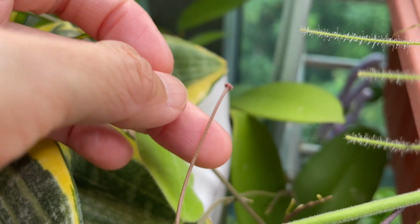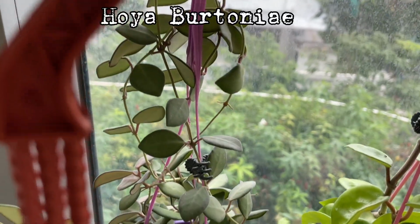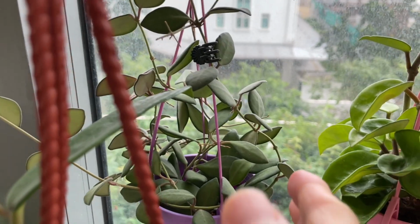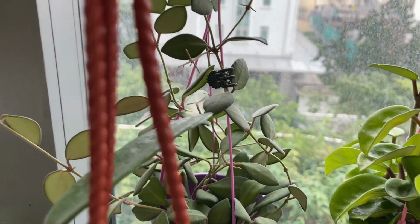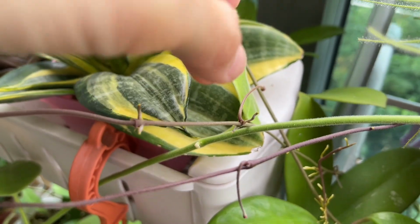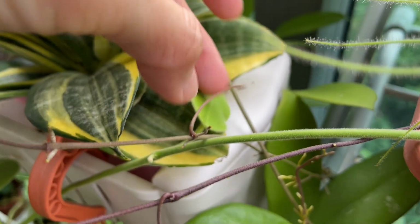And this second peduncle is coming from my Bertonia inside there. This one is grown from a small cutting. Previously, I grew it from I think a 6 or 8 leaf, 4-node cutting, and it has become a very big plant now, and it's the first time it's putting up a peduncle, so I'm really happy with that.